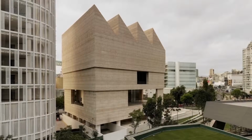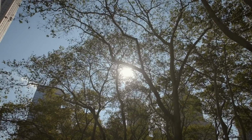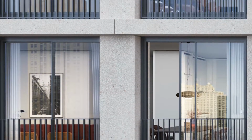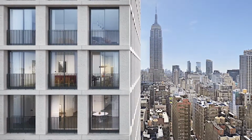I think in all of our work, we try to find a way by which the buildings have a strong physical presence. In the case of Bryant Park, we've used the facade elements of terrazzo. I think the issue was for us to make a good tower, and therefore we've tried to extract the quality of the building out of how we make it.